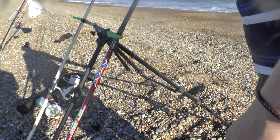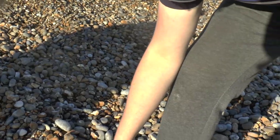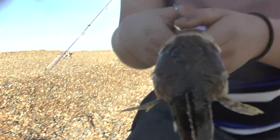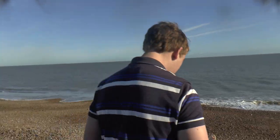Well, I'd wrap it up in a thing and... It's funny. It's got those spikes on its cheeks, you see? Goodbye, fish. It's quite cool, eh?